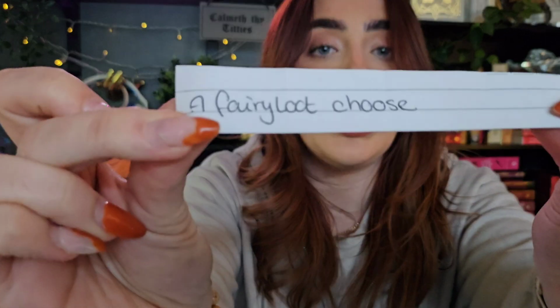Right, a Fairy Loot choice. Okay, I'm not showing you these, I do apologise. Hello? Okay, there you go. I kind of need to stop reading the newest releases. I need to read the older ones. But I kind of want to read this one. It's The Teller of Small Fortunes by Julie Leong.